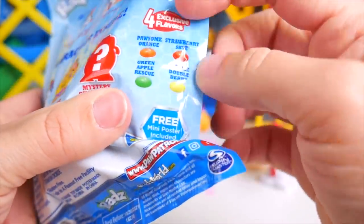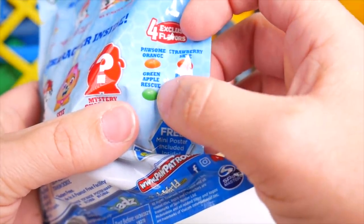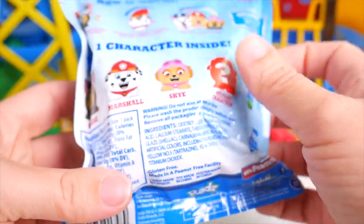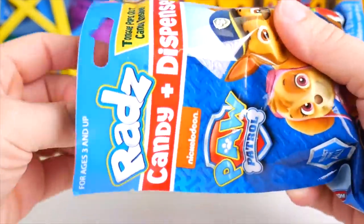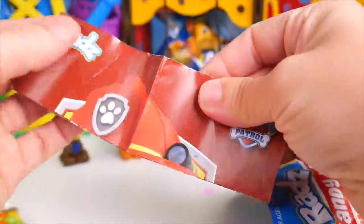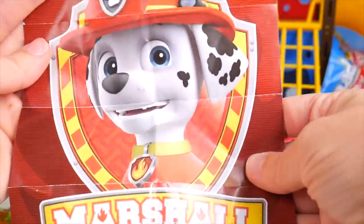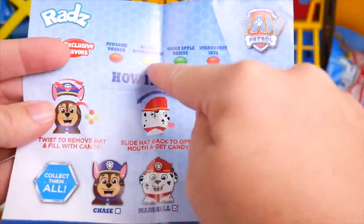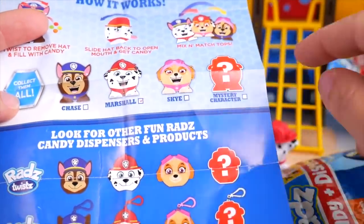These are the candies we have. Possum Orange, Strawberry Sky, Green Apple Rescue, and Rubble Double Berry. That sounds lots of fun. Ooh, let's see who's inside. Okay. Oh, there's our Radz candy. And, ooh, our poster. Whoa, does this tell us who's in there? Is it gonna be Marshall? I hope so. Okay, here again, it shows you the different flavors and then how it works, the different characters. I think it is Marshall.